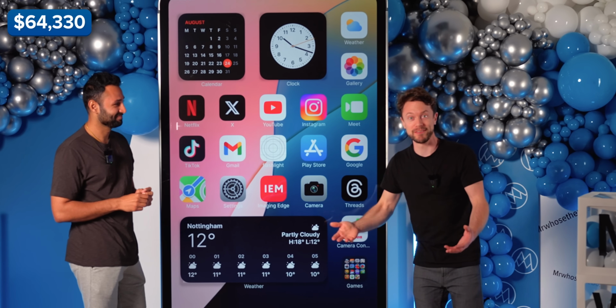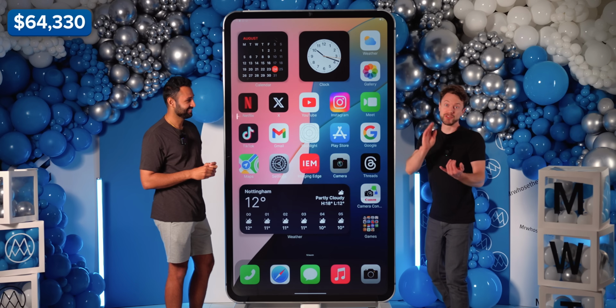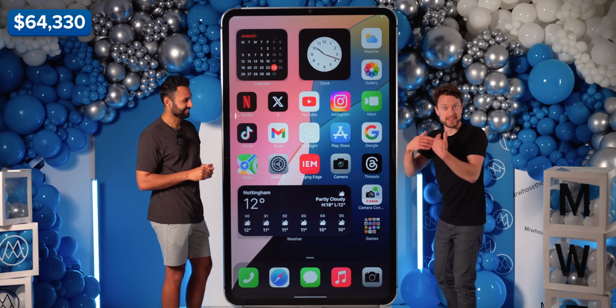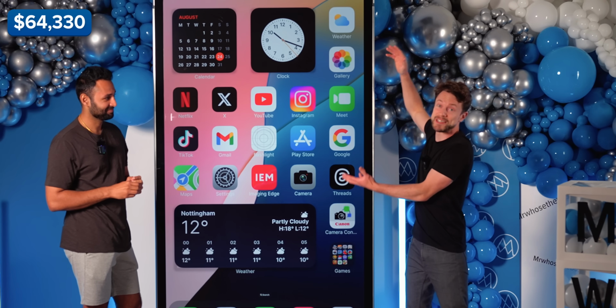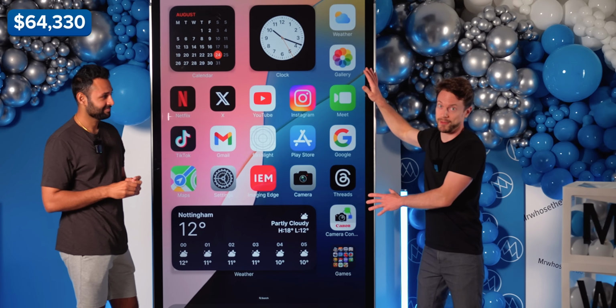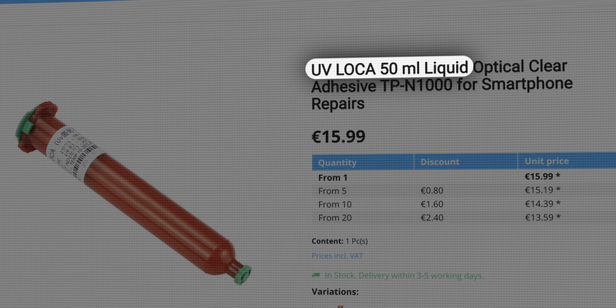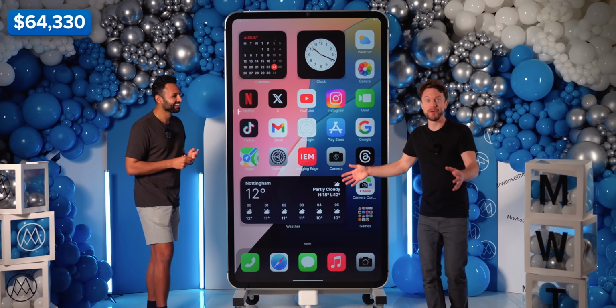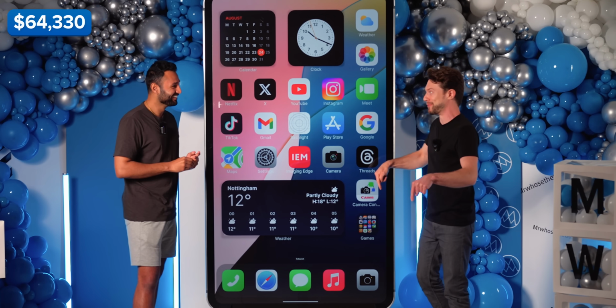It's just so difficult because what we have to do is optically laminate a touch layer onto the TV, and it's necessary to use some highly specialized optical glue for this so that it retains the OLED image quality. Yeah, and the optical glue was only available in like 50 milliliter bottles. We basically bought the UK's entire supply of this glue. You cannot buy it right now because we bought them out. So sorry, phone repair people.